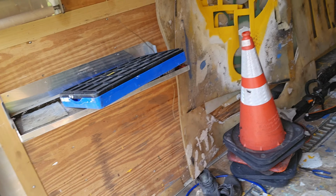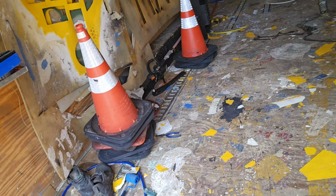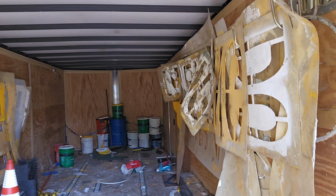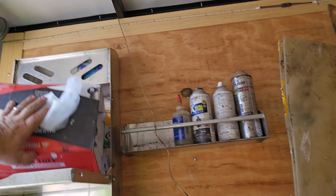But this is an absolute mess. This trailer is a mess. This power broom normally isn't in here. All this paint isn't in here. Those buckets are usually up against the wall, nice and neat, yellow on the left, white on the right. I got my oils, my touch-up cans, my strainer bags, my chalk.